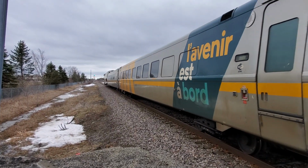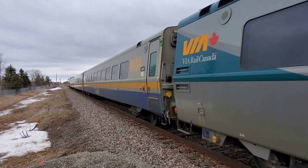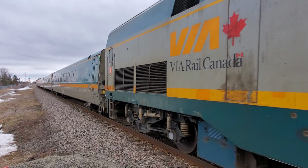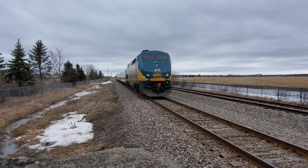I know the horns are loud, but I wish I could actually get a shave and a haircut or something, that kind of horn sequence. I have never gotten one of those ever since I've been filming these. And the long passes the old locomotive. Old unwrapped locomotive.